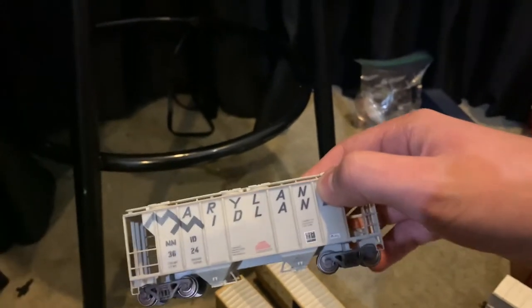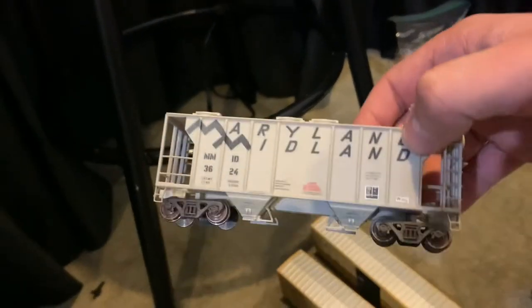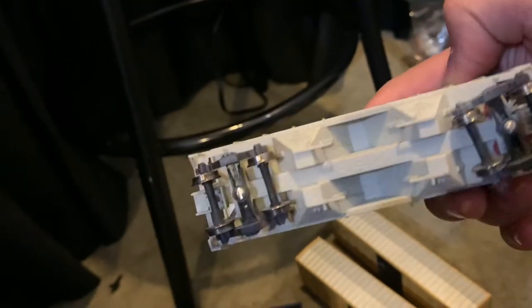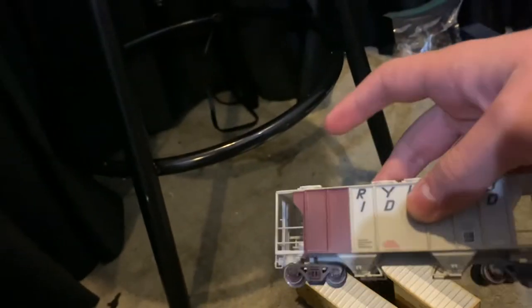This is a really good find. It's a Maryland Midland 2-bay covered hopper. I've seen these go on eBay for ridiculous prices. This might be a custom one. I'm thinking it is. But it's nicely weathered, it's hatless, has nice detail, just needs couplers. So I figured this was worth picking up. Some cool weathering over here.